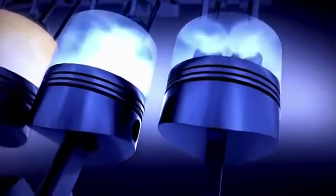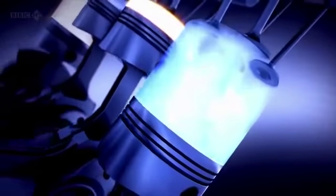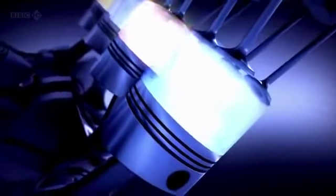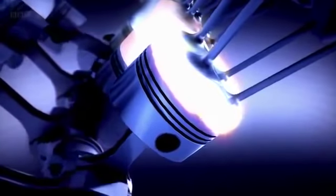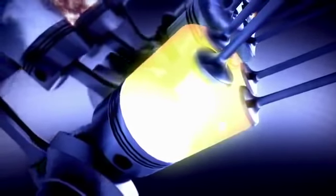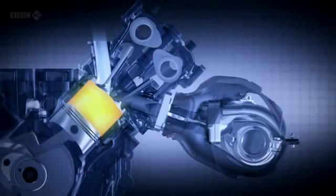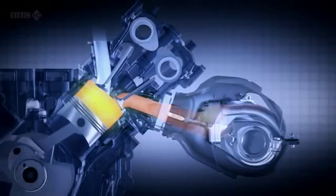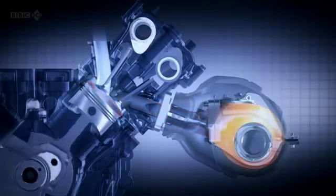At the first stroke, a vacuum is created. At the second stroke, all valves close, allowing the pistons to compress the air and fuel mixture, ready for detonation by the spark plug. The explosion forces the piston down, transferring its energy to the crankshaft, which in turn powers the flywheel, the gears, and the wheels. The last upward movement of the piston forces open the exhaust valve, releasing used gases.